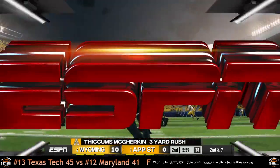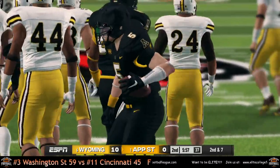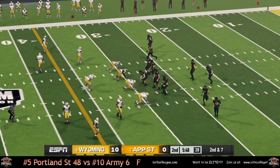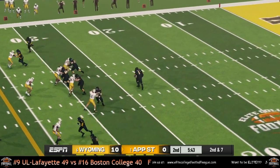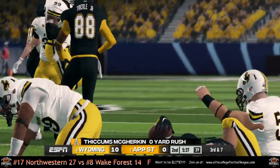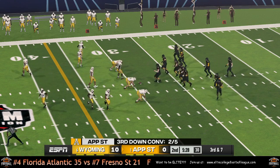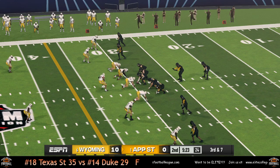And a 3-yard run from McGurkin, who had some trouble earlier on in this game, if you didn't see. Second and 7, handoff to McGurkin, escapes a tackle, but finally gets put down for no gain. Maximus Tarwood with a clutch tackle there. That's some great defense by Wyoming. They're running to the ball and they're stopping App State.